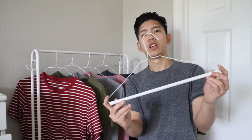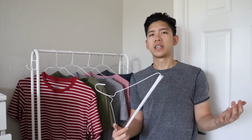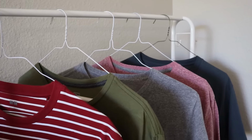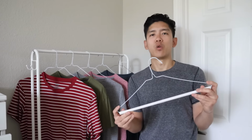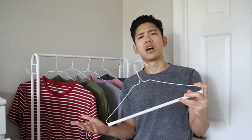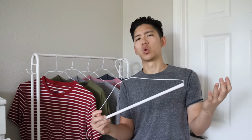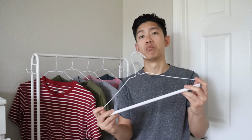First hangers up are these wire hangers. These are definitely the cheapest ones on this list, and the reason I even have these in the first place is pretty much because I've been getting them for free, either from my local dry cleaners or they're just hand-me-downs and I would just randomly find them in my closet. To be honest, I don't think I've ever seen these being sold at the store. Can't really buy these at the store, but I'm pretty sure you can buy them online in bulk for super cheap. So let's talk about the pros first.